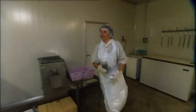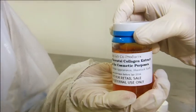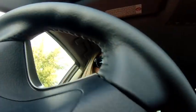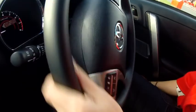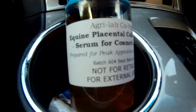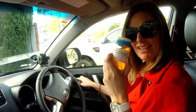And finally, after several levels of filtration, my placenta serum is ready. Here we are. Here's your placenta. To the big smoke of Havelock North. Time to get some placenta on the face.